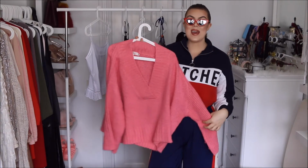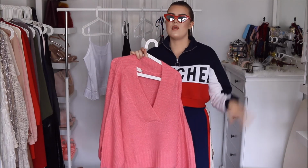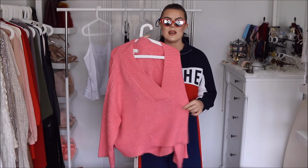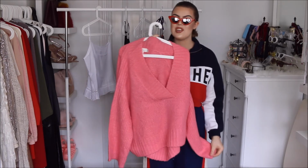So finally I got a sweater. This was super cheap. It was like 80% off. It was so affordable. And when I first opened the package and I saw this, I wasn't really feeling it. But on, I actually really like it.